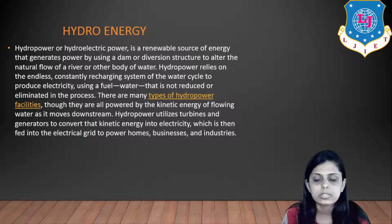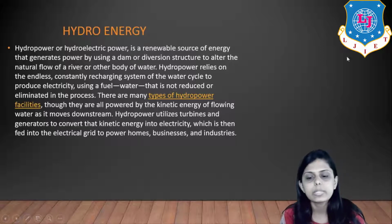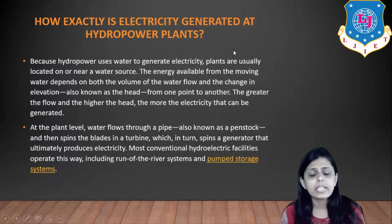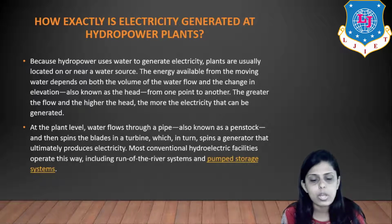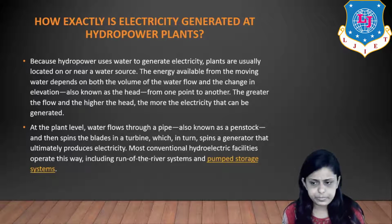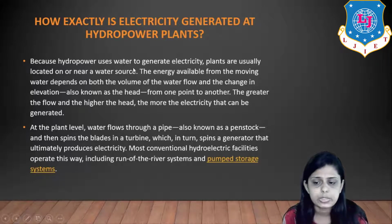This water is mostly utilized through dams, reservoirs or diversion of a water body. Here you can see how exactly a hydropower station works, and they are green technology because they utilize a renewable source of energy, which is water. Using water's energy we generate electricity, and the water is not wasted, as it is a renewable source of energy. Because hydropower uses water to generate electricity, plants are usually located on or near a water source.